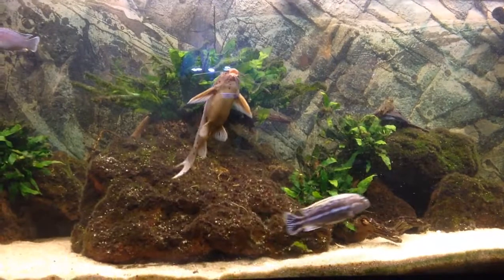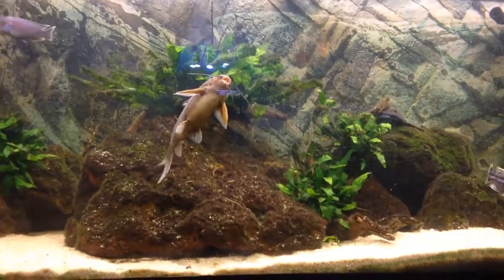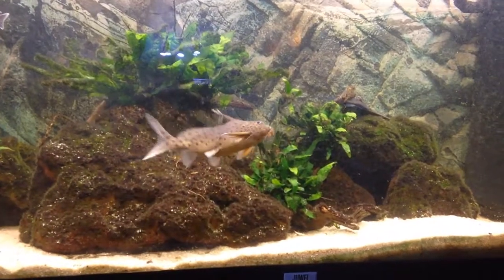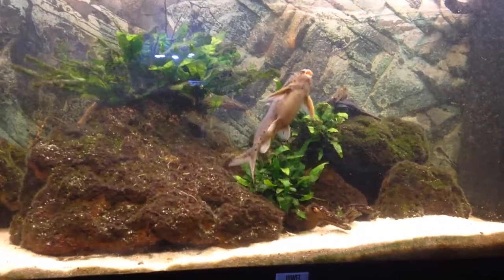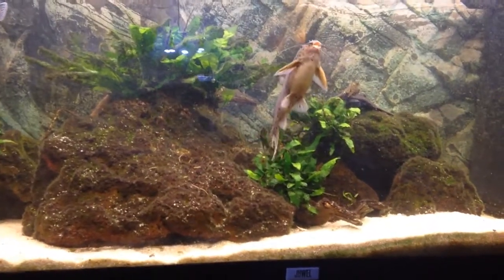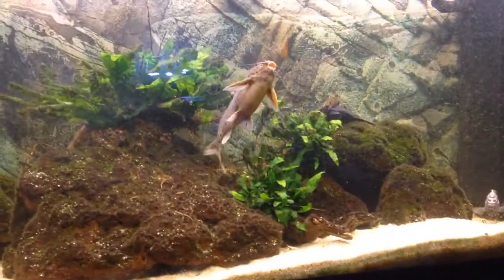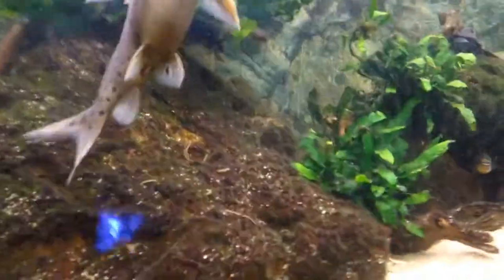One thing that really makes me wonder is how the catfish didn't get hurt that way, but I don't really think they get very intimidated by these guys. My Synodontis catfish are doing really well. They are obviously my favorite fish in here. They're just awesome. My other one is actually hiding underneath the cave that I was talking about, which you can see right under there. I don't think he's hiding there. Where is he? Where did he go? Anyway, they hide under that cave pretty often.